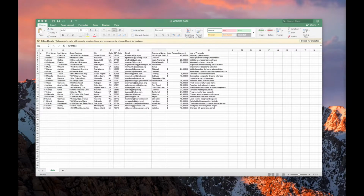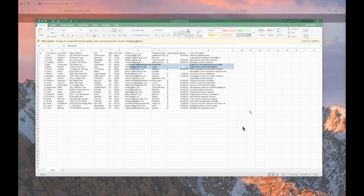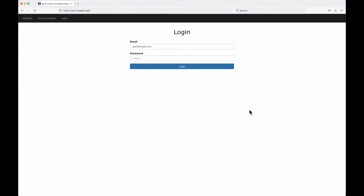Since we won't be importing all the data, I'll delete the rows behind the scenes. So let's log into the system and import the data.